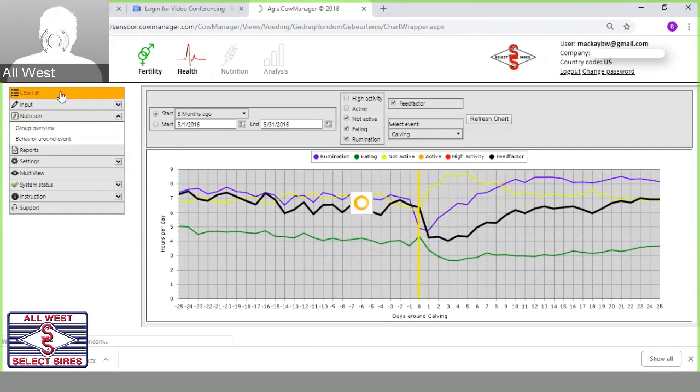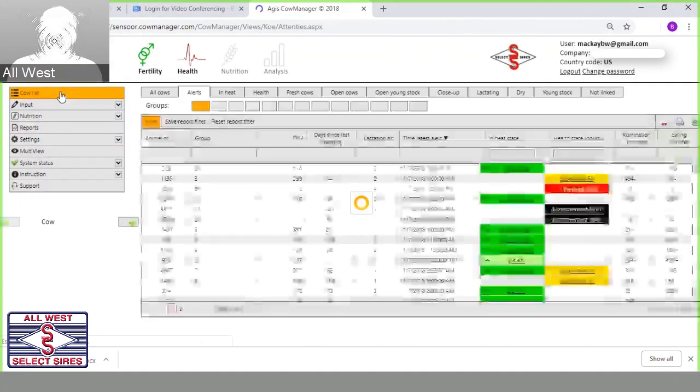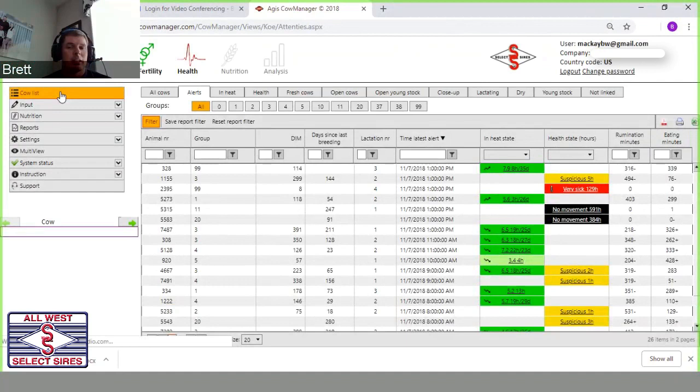This is almost like having another set of eyes on your herd all the time. 24/7. So it will look at the cows for you, and then you just have to go look at the cows it tells you need to be looked at and attention to.